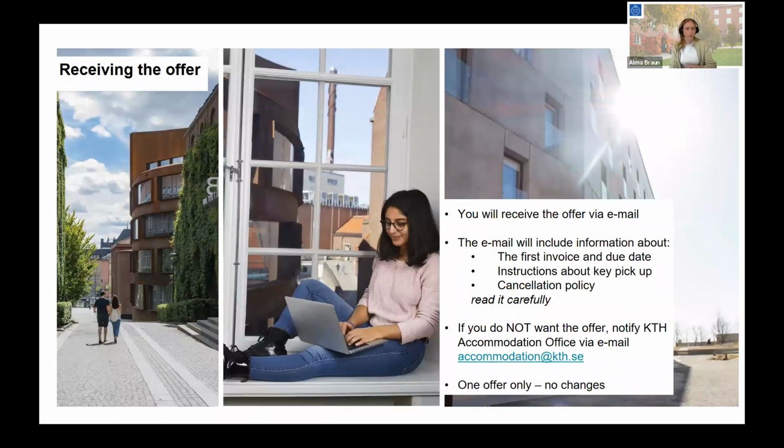Regarding receiving the offer, you make your application in May, and in June you will receive your housing offer with attached contract via email. In the email, you will receive information about the first invoice and when it's due. Please read the email carefully. You do not need to respond to the offer unless you wish to decline it. In that case, decline it with a reply as soon as possible.